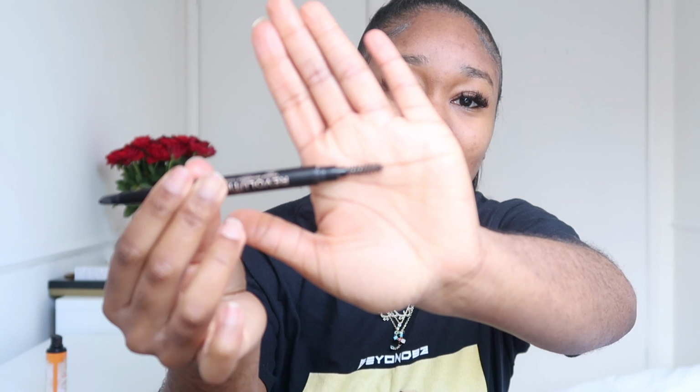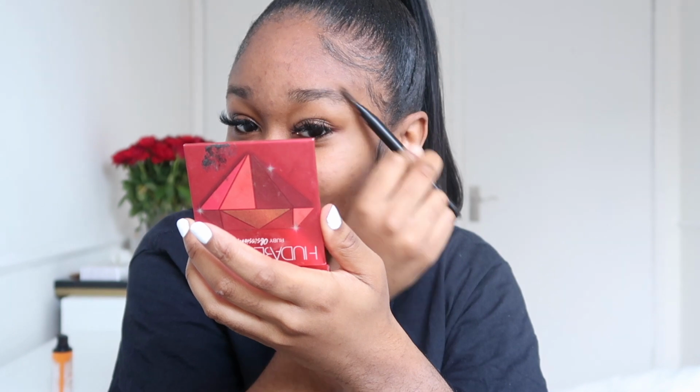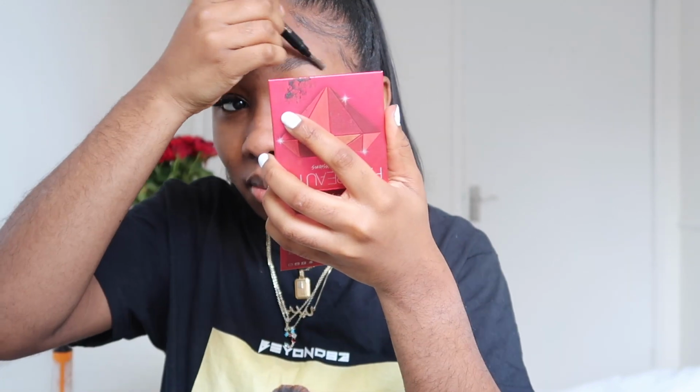I'm going to be using the Revolution eyebrow pencil. It comes with a spoolie at the end. I don't really fill my brows in, I just do it very sparingly. Sparingly? I don't know the English. I'm going to brush my brows out.